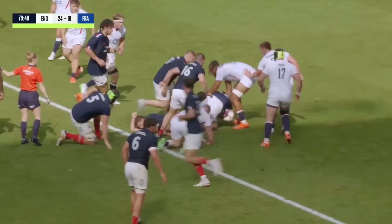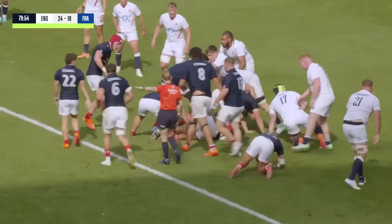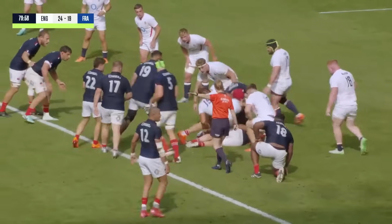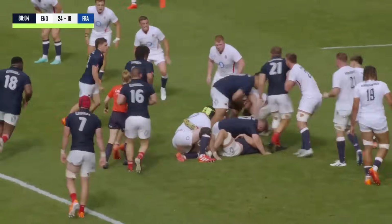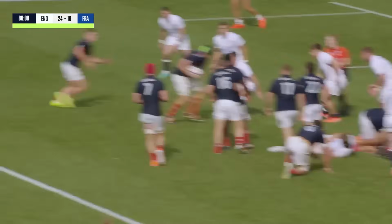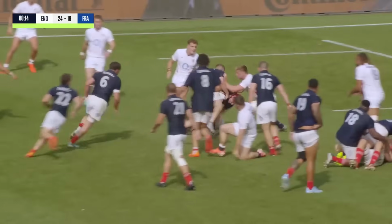Okay, advantage. And penalty advantage for France too. They can attack without consequence. Advantage. They know whatever happens, they'll come back. England must defend for their lives. But the meters are coming easy from the French, who are emboldened by the prospect of a revenge victory at the Allianz.